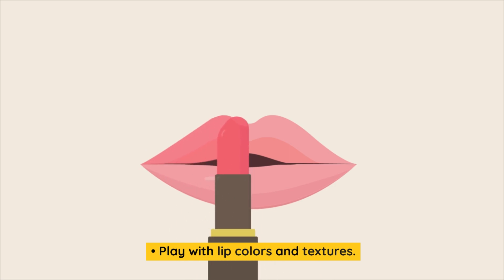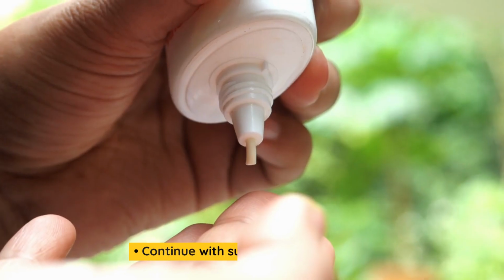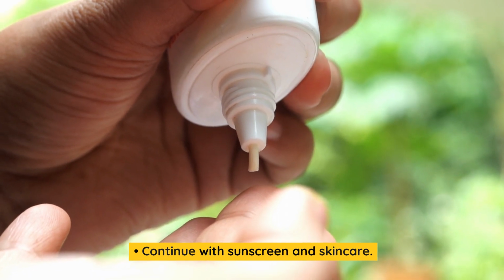Play with lip colors and textures. Continue with sunscreen and skincare.